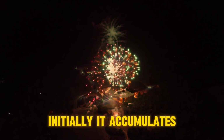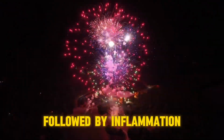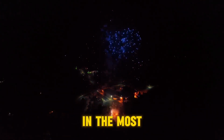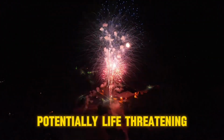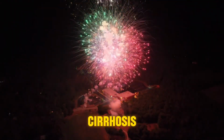How to reverse liver disease. As mentioned earlier, the liver undergoes 4 distinct stages of damage. Initially, it accumulates fat, followed by inflammation and the formation of scar tissue, fibrosis. In the most advanced and potentially life-threatening stage, it progresses to cirrhosis.